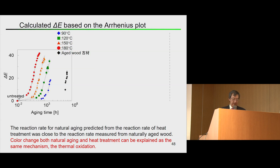This is the result of the delta E based on the Arrhenius plot. Here you can see the 90 degrees Celsius heat treatment, 120, 150, 190 in the various heating time. You can see here the aged wood as well, so that the color values change quite faster with increasing temperature and aging time in systematic order. We found the color change both in natural aging and heat treatment can be explained by the same mechanism, and that is the thermal oxidation, which means the color change actually obeys Arrhenius law.